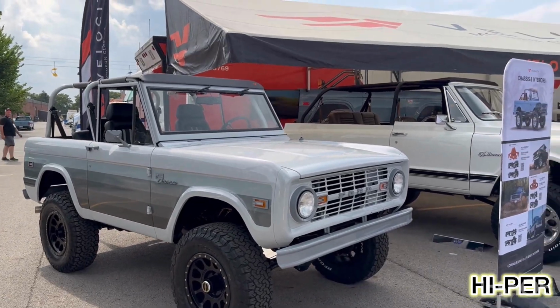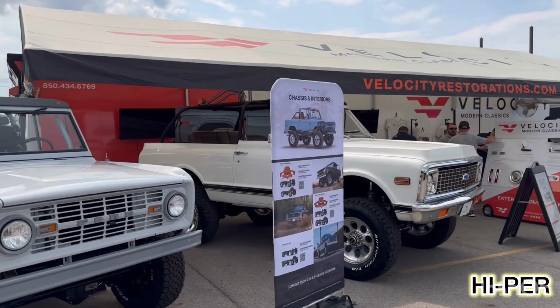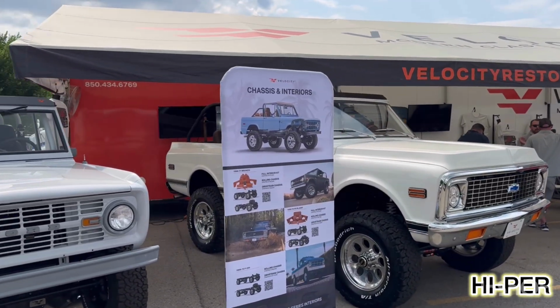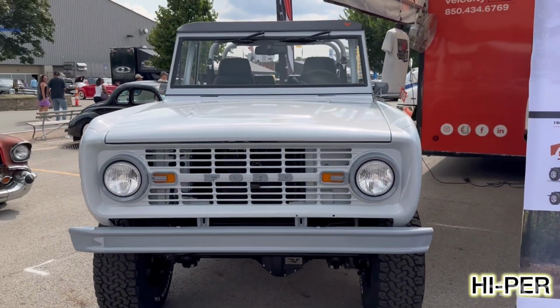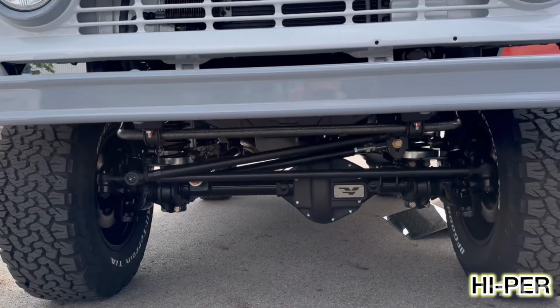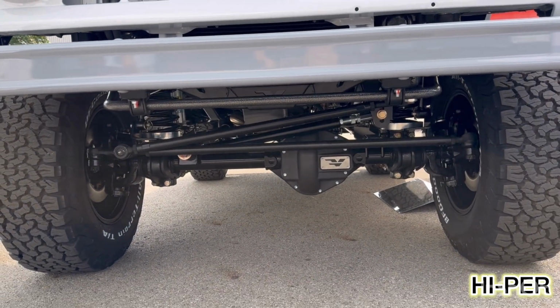Have Velocity Restorations. See here? And they restore old Broncos and Blazers. You can see the front diff. They use a lot of the stock style geometry and stuff, but they use a heavier duty.